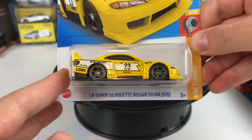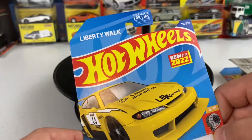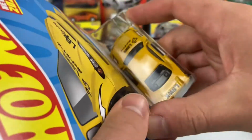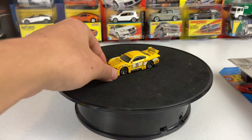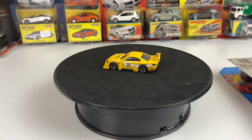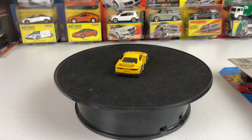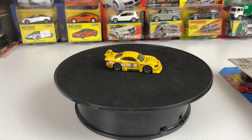We follow that up with the Liberty Walk Super Silhouette Nissan Silvia S15. You can see the Liberty Walk decal up there, new for 2022 as well. This is also a recolor. We got the original version in white and yellow, and this one reverses it, putting yellow and white. Not a car that is exactly what I collect, but I do think the Liberty Walk stuff is cool, so I wanted the first editions of this, and this is very, very nice.